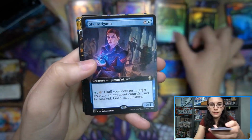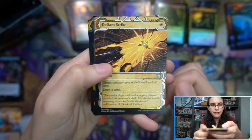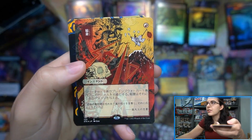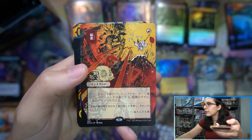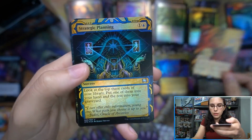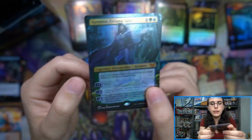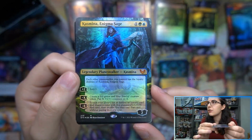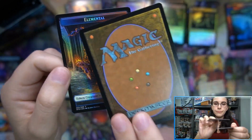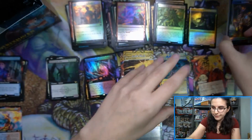Gnarled Professor, Sly Instigator, Daemogoth Titan, Defiant Strike. Ooh, like the skull here. This is Lightning Bolt. Very cool. Strategic Planning. And hey, our first borderless, we have Kasmina Enigma Sage. Foil Mythic. Borderless Foil Mythic. Very cool. That is just a one-sided Planeswalker and an Elemental.